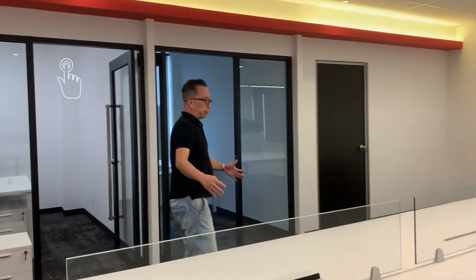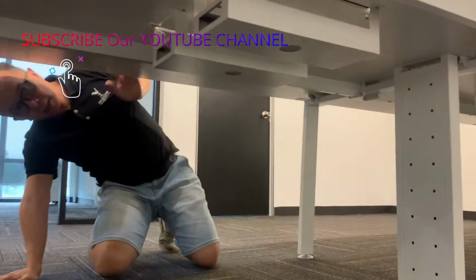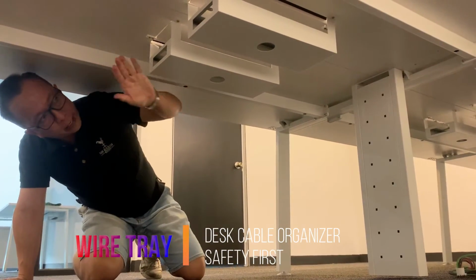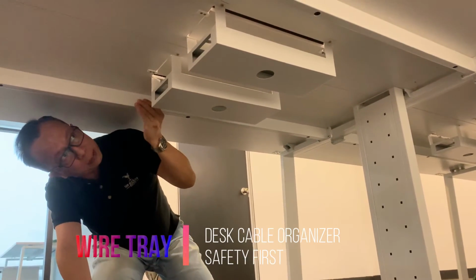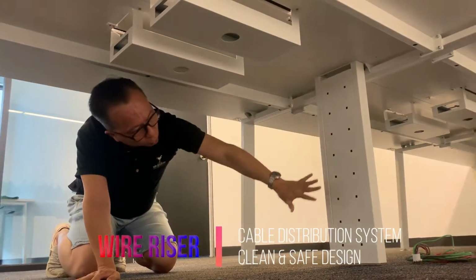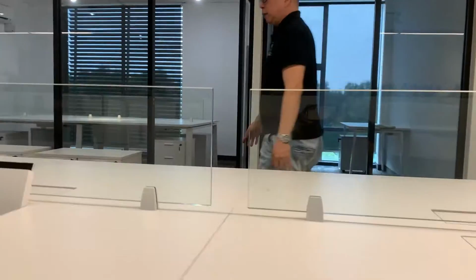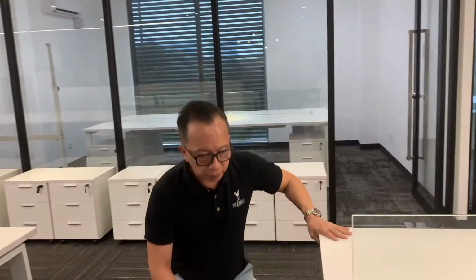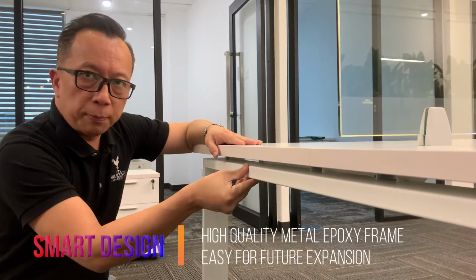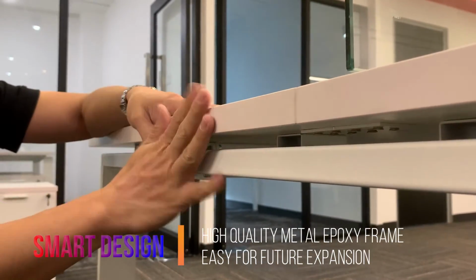Now, looking further, I'm talking about the table below. This is very important technology-wise. This is a wire tray where all the wire can be put for hanging purpose, and then it comes with the beam. This beam is to hold the table, and then the final part is the wire riser. The wire riser is to store all your wiring to look nice and for safety purpose. Now, one of the very crucial parts: between this table and the below, the metal frame is an epoxy metal frame. There's a gap, right? This gap is for wiring to come out if you want to do expansion.